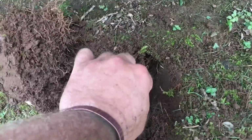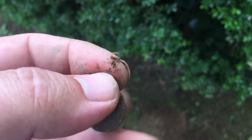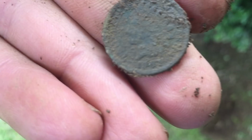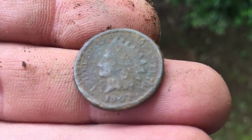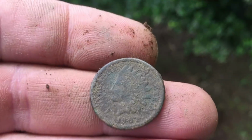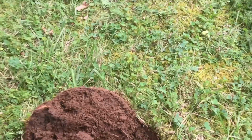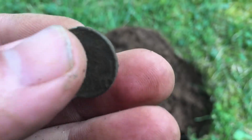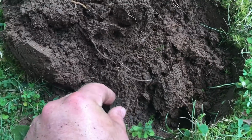There's something iron laying in there, but I got this terrible signal. It's an Indian. Can't quite make the date on it. Let's give it a pants rub. This is crazy. How do you miss this many signals? 1907 or 1902. Awesome. I thought this sounded awful loud to be just a wheat penny. And it did. There's more than one in there.